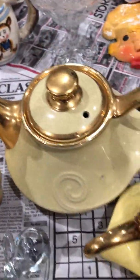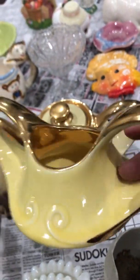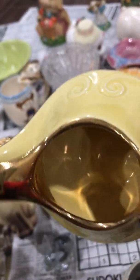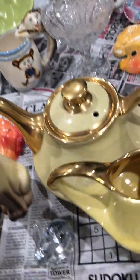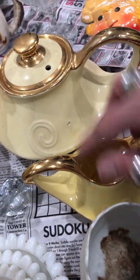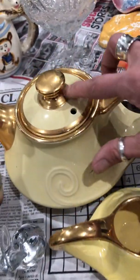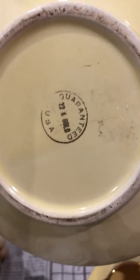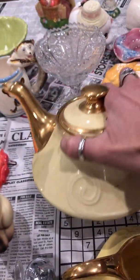their life, right? And then look at this little, I don't know if this was to put sugar in, and it's missing the lid, or if you put toothpicks, napkins rolled up, I don't know. But these two, you can tell, go together. Although this one is a lot lighter in color than this one. But they've got the same markings on them. And let me show you underneath here. Yeah, right here. Guaranteed 22 karat gold USA. It says on the bottom.